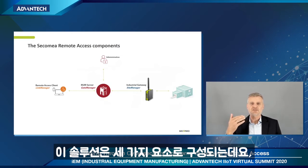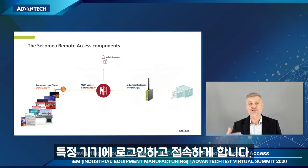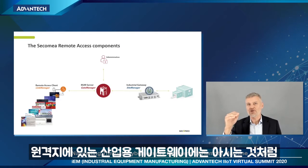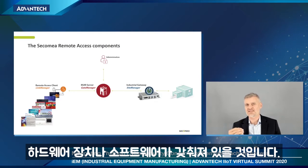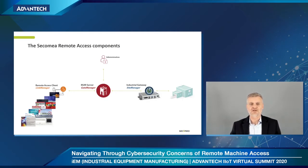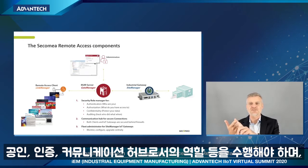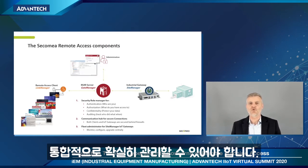The solution consists of basically three components. A client for engineers to log in and gain access to a specific device using his favorite software. An industrial gateway at the remote location, which can be in the form of a hardware device, or software on a suited platform, such as the Advantech you know. But most importantly, a central server that handles authentication, authorization, and acts as a communication hub, while also assuring fleet management of all equipment involved in the solution.